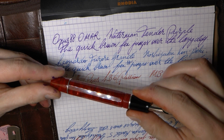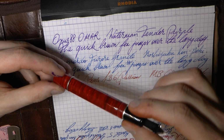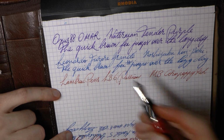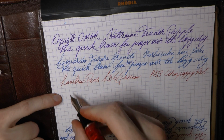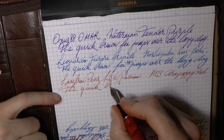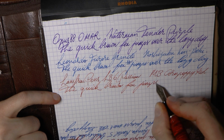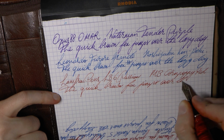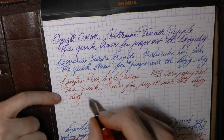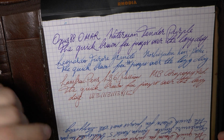Note in particular the facets that really capture the light and show off the material just beautifully. One of my favorite pen materials. I know I just said that about the Leonardo, but this is another one of my favorite pen materials. It is a medium nib, 18K, but in my mind this really writes like a fine nib. There's nothing wrong with that. And now that the O-sensei Mike Masuyama has looked at it, it's a very pleasant, reliable writer that I absolutely love using.